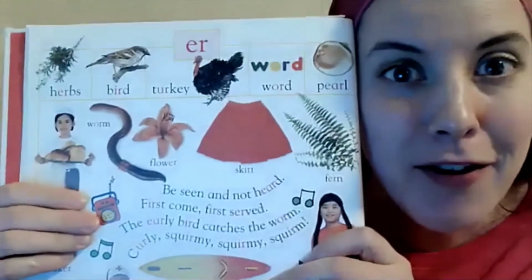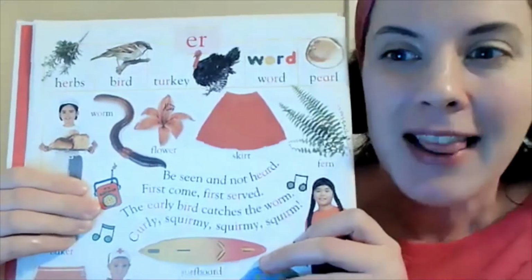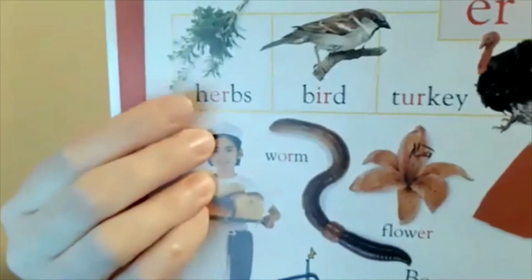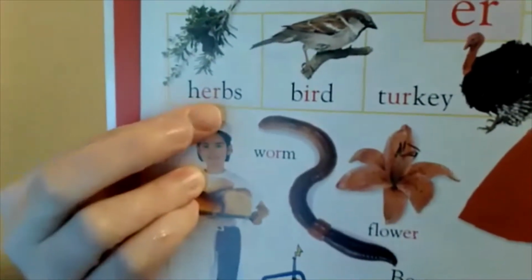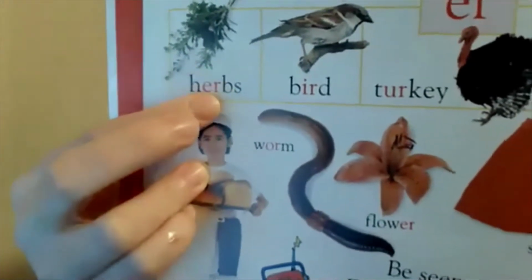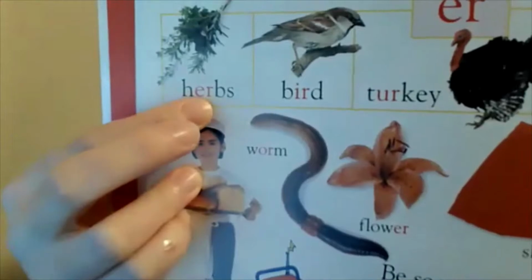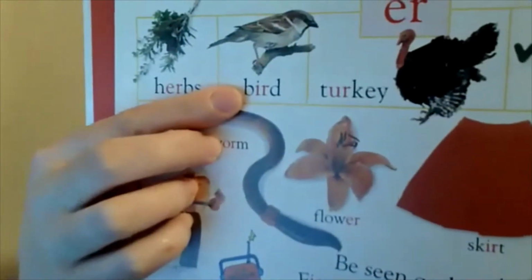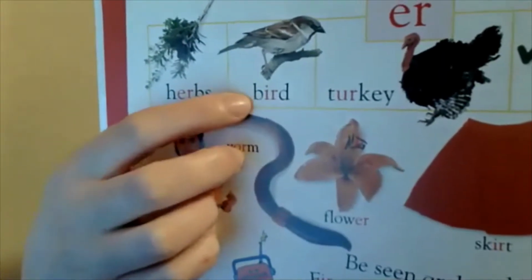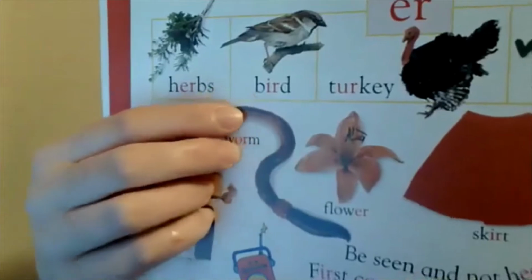Holy, can you see this, my friends? There are so many different ways to spell the sound. Let's take a close-up look at the different ways. Here we have a very common way to spell the sound in the word herbs. Herbs. In this word, the sound is made with an ER. Over here we have the word bird. Bird. In this word, bird, the sound is made with an IR.